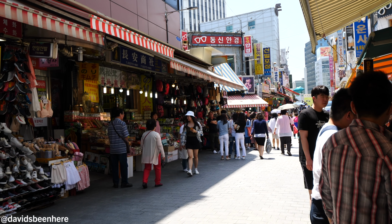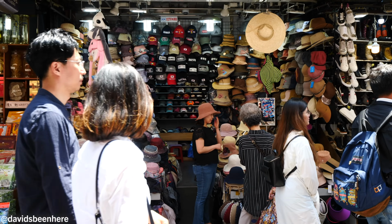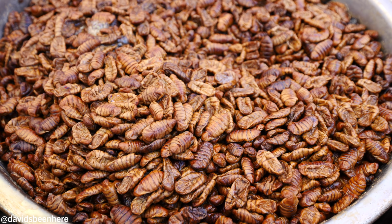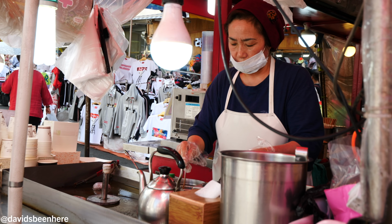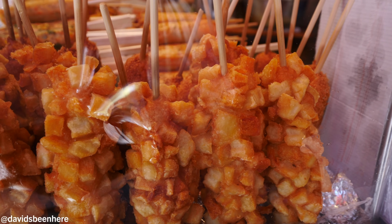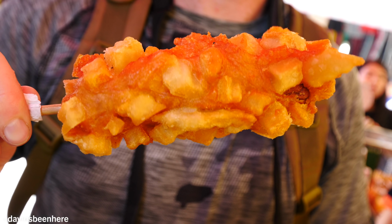While you're browsing the 10,000 stalls at the 600-year-old Nom Nom Market, you're sure to find lots of eye-catching foods with bizarre and spectacular presentations designed to entice you to walk over and try them. The market is a true feast for the senses, and there's something new around every corner. One of the foods that caught my eye was their hot dog on a stick. But this is no ordinary hot dog on a stick.